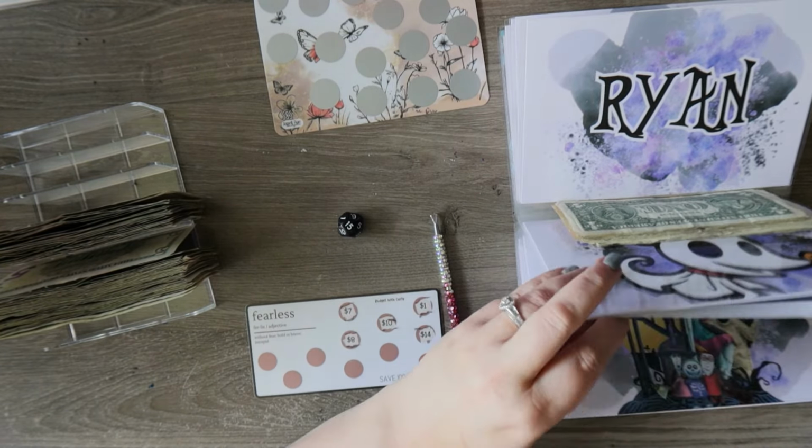So here we are. We're going to do the same thing with the fives that we did with the ones, except I'm only going to put one five in each envelope. So we'll go ahead and get that done real quick, and then we will move on to counting.